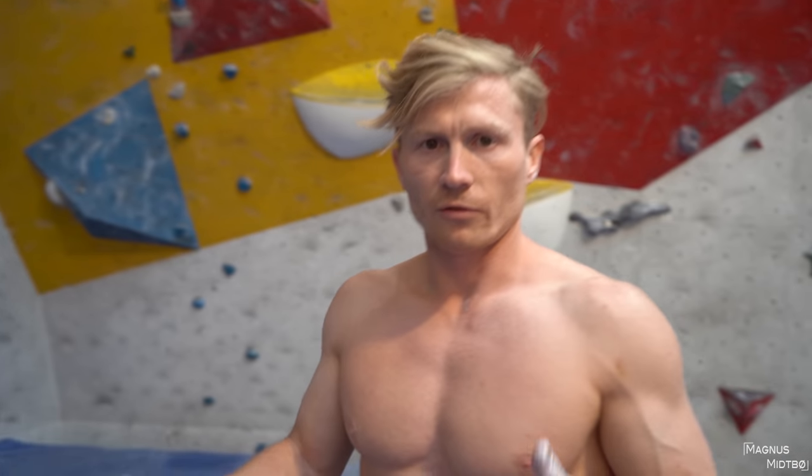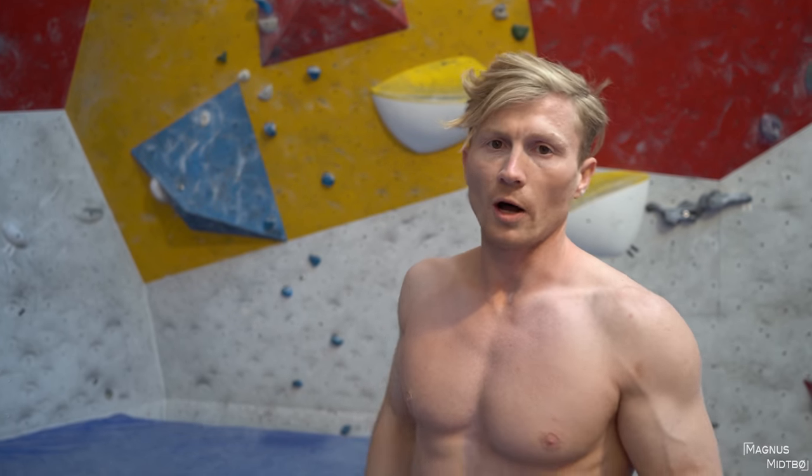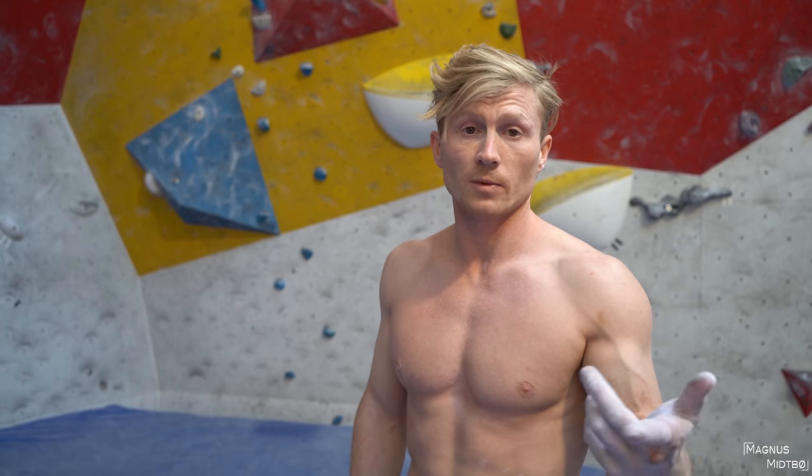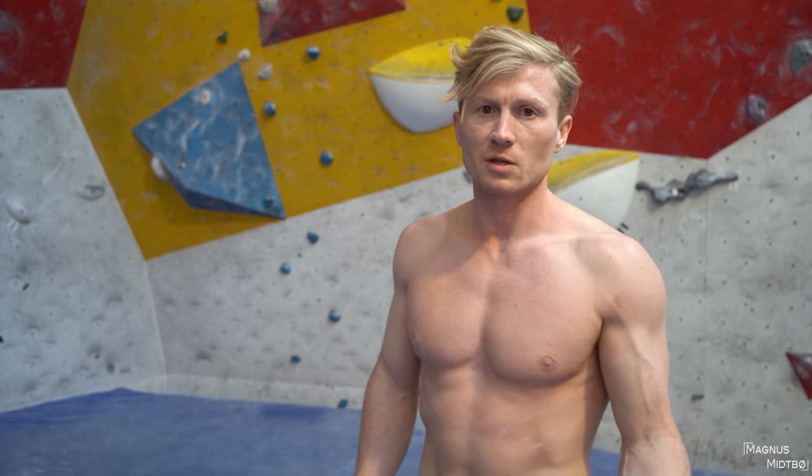So it's like a little bit different from gym to gym. We've been told that here the volumes, the triangles, are on for everything. But at our gym in Oslo, it's only the color of the boulder. So that's a little bit confusing when you come to a new gym.